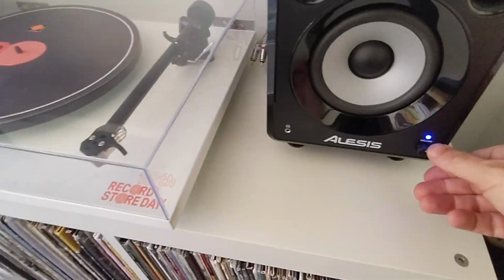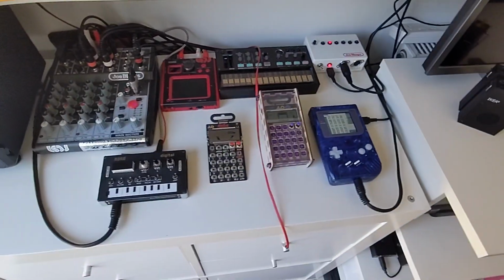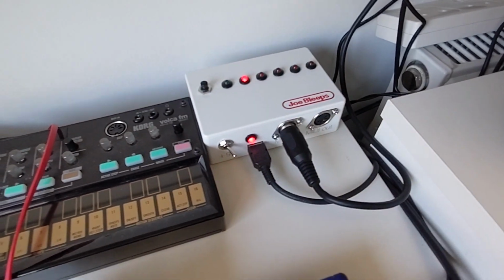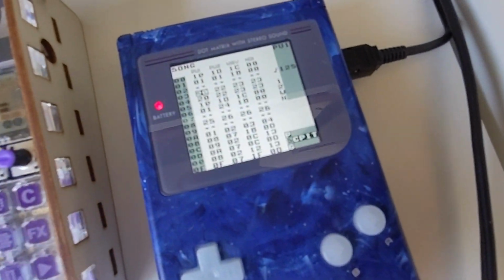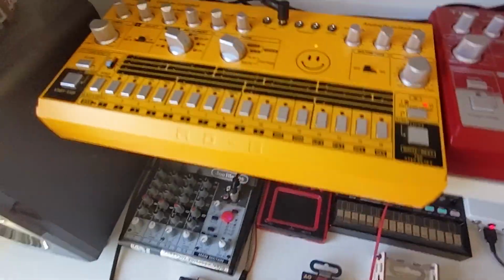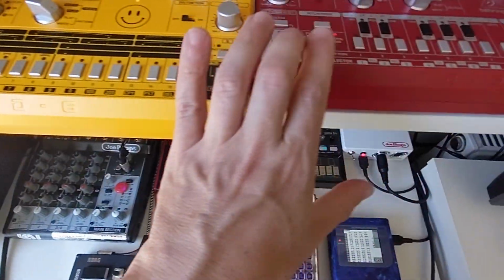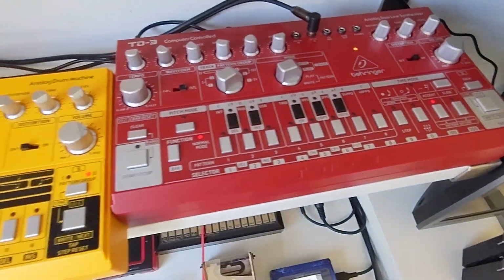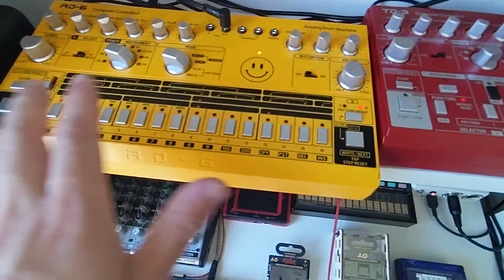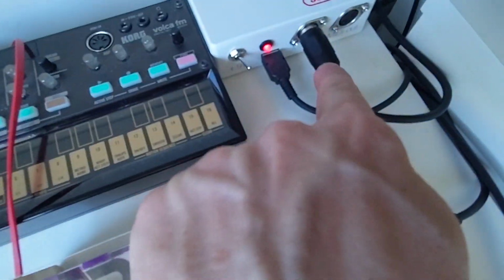Alright, so we've come back inside. I've got some sound on. What I want to show you next is the Arduino Boy. So that's currently set up and ready to go. My Game Boy is loaded up with LSDJ, and what I'm going to do is I've got my drum machine, my RD6, hooked up to my bass synth. So they're in sync through this cable, so the clock sync, the timing will be the same. I've also got the MIDI cable coming out the back, which connects up to here.